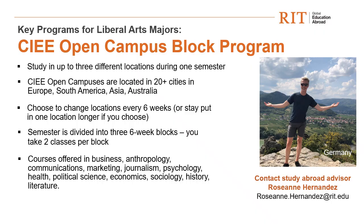A unique program that may interest liberal arts majors is the CIEE Open Campus Block program. CIEE is an RIT affiliate partner, and their open campus programs are an ideal fit for students who want to spend time in up to 3 countries in one semester. CIEE has more than 20 open campuses located around the world, and you can change locations every 6 weeks. Or, if you want to, you can stay put in one location for back-to-back blocks.